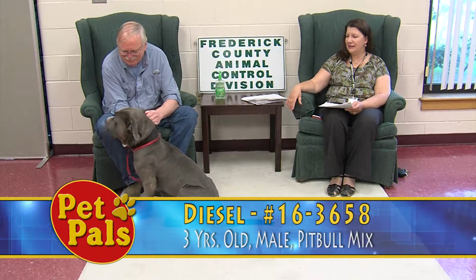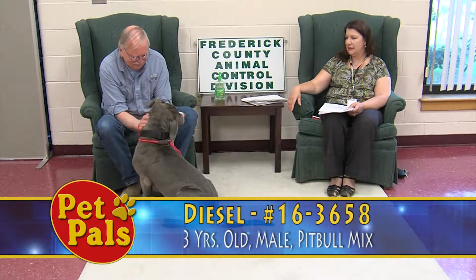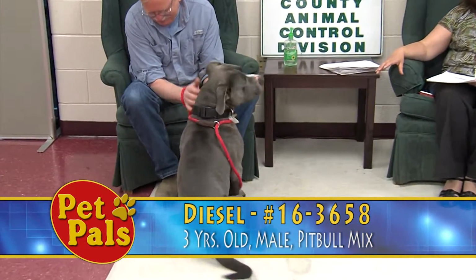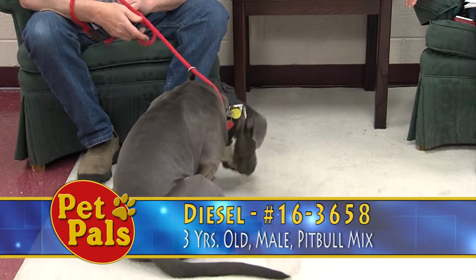This handsome boy is Diesel. He might be a familiar face on Pet Pals. He was adopted from the shelter about 2 months ago, and then the family members developed allergies to Diesel, so he is back with us now. He weighs about 76 pounds. He's very affectionate. So despite his size, despite his breed, he thinks he's a lap dog. So he is more than happy to crawl up on your lap, and that would be between you and Diesel.